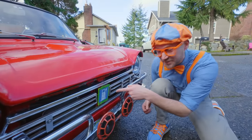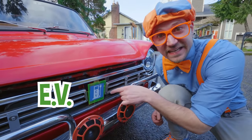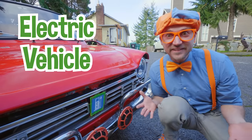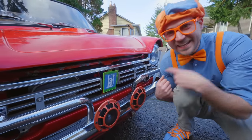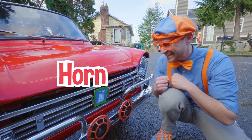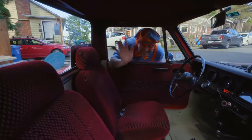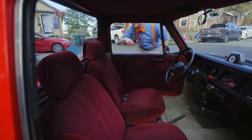Wow, check it out. This little logo says EV. Yeah, the two letters EV stand for electric vehicle. Whoa, and these little speakers? Yeah, these are the horn. That's awesome! Wow! What a cool vehicle! Oh, hello! Wow, what a great interior!